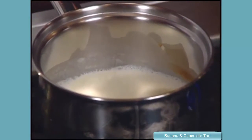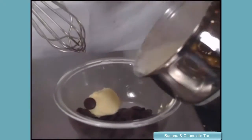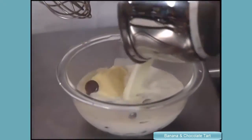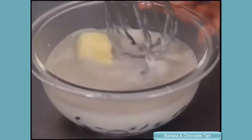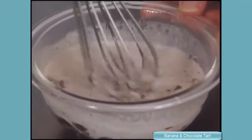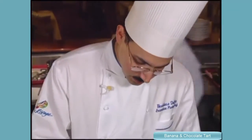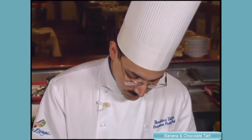I'm going to shut the flame off and just put it all in there. The heat of the cream will melt the chocolate and the butter. Once this is mixed thoroughly and the ingredients combined, you need to let it sit, and it will thicken up as it sits.